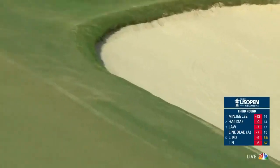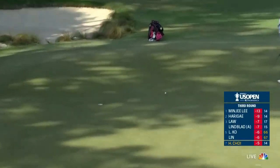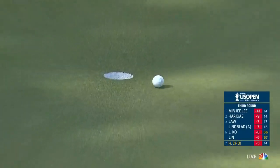Yeah, that's what you don't want to do in U.S. Opens, is compound the mistake. Eun-Jeong Choi for eagle at 15. This would be one way to erase a rough start pretty quickly.